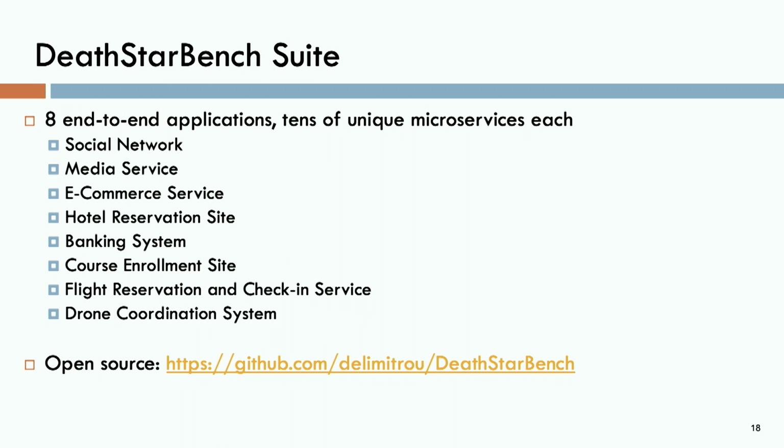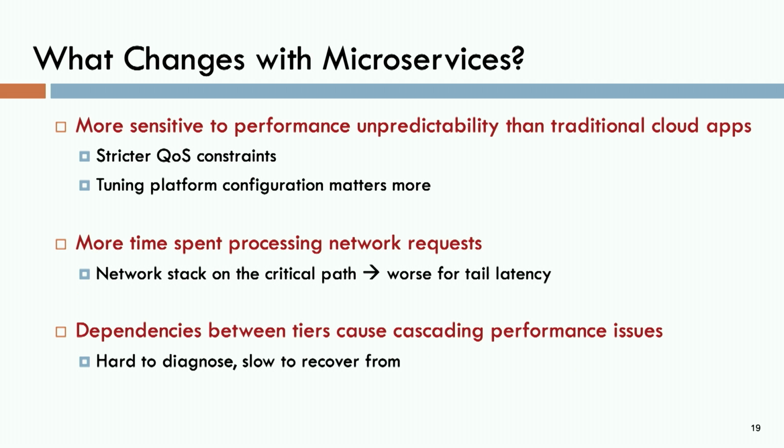So this is one example out of a set of applications that we built a few years back, and the goal of this, again, was to study the implications that microservices have across the system stack. These are applications that each have tens of unique microservices, and they come from different domains where this application framework is being used. So what changes? What are the implications of microservices? There are many, but for the purpose of this talk, I'm narrowing it down to 3 main points.